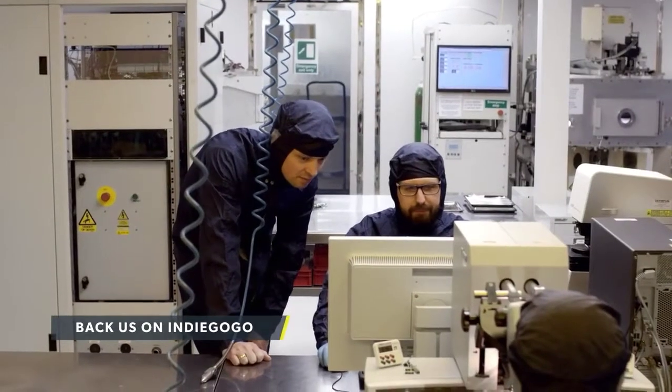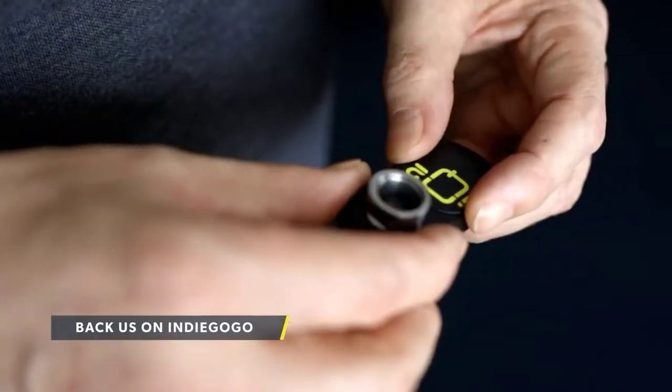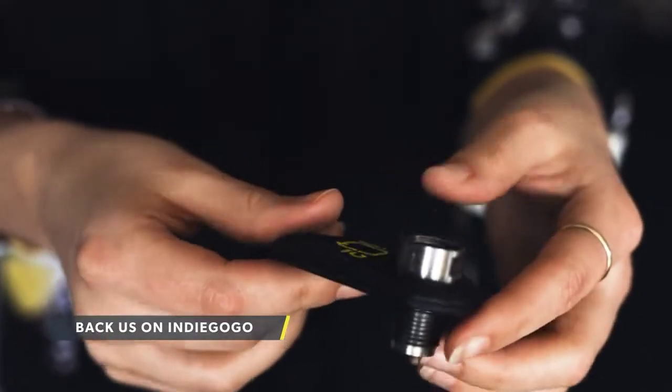So we are at this point that we have to go into production. We have some very good production partners who can make our products in a very highly automated production process, which is very important for the price point, of course. And we need your help. So please support us, so you can have your own power meter as well.